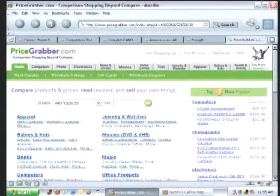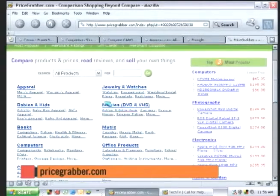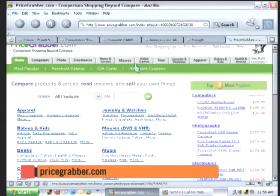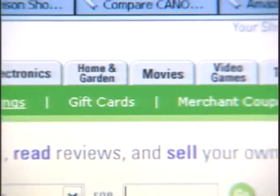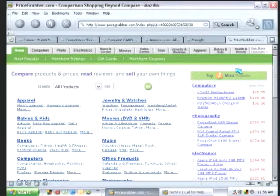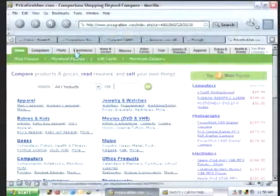This is pricegrabber.com, which we're going to get into later, but you can see here that it looks kind of like a directory. We see that we've got jewelry and watches and music and computers, and nowadays you can buy pretty much anything you could ever imagine online. We've got some tabs up here for even more categories. You can get gift cards through these sites. You can get merchant ratings. Great ways to shop online. Most of the search engines have some sort of best deals of the day somewhere on the homepage, so definitely check those out. I'm going to be doing a whole segment on that as well.